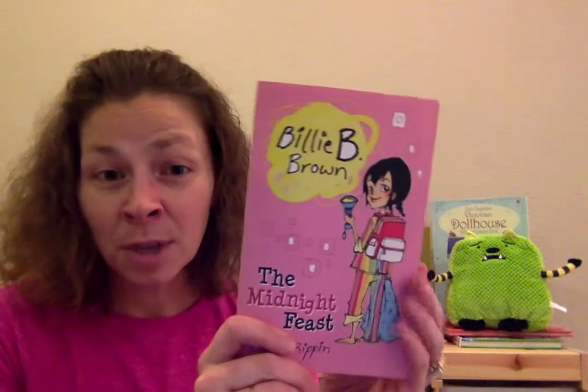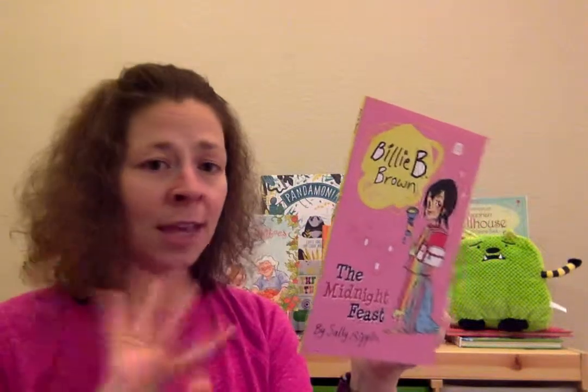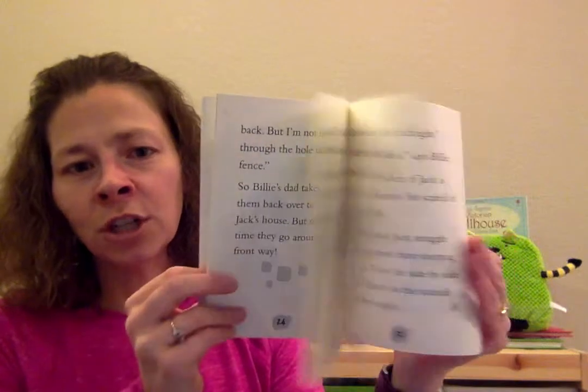And then our Billy B books are a great step into chapter books. There's Billy B and Hey Jack that cameo in each other's books. There's a whole bunch in the series, and you can see there's a lot of large print, white space, a few illustrations throughout the book, but very minimal. And these are awesome for building kids' confidence and getting them to move to chapter books.